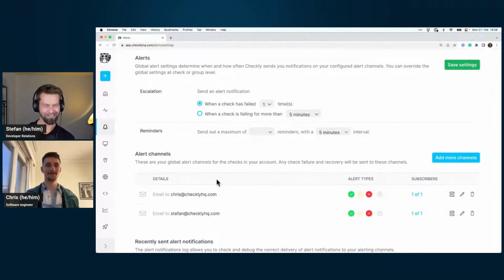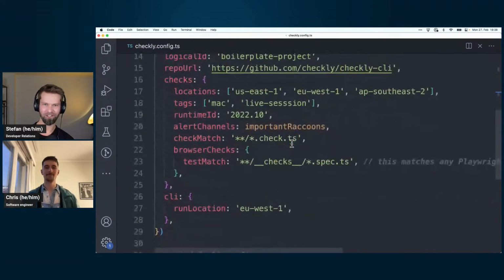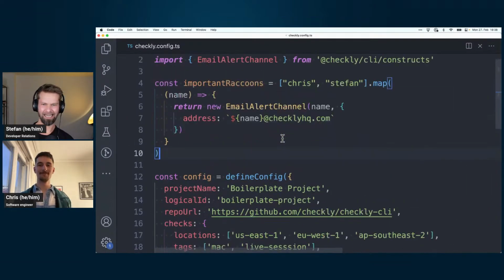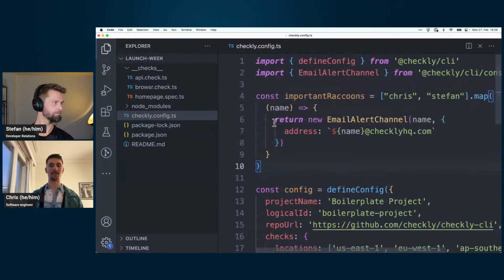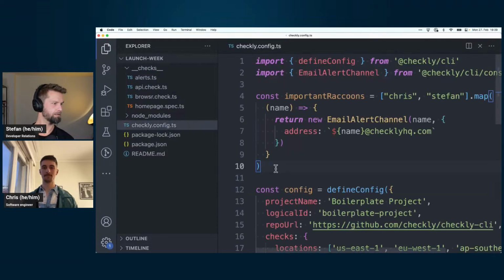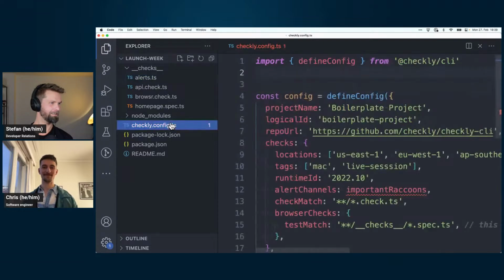But actually, Chris, I'm still not very happy, because when I look here at our Checkly config, I like the way that we have a defined config function, that this is pretty much the general configuration, right? Having another construct in here and other things, it feels already like it gets a little bit messy. How can we clean this up? Well, it's just normal JavaScript, so we can move the alert channels to a separate file and just import that into our config file. So I could just go in here and say alerts.ts and grab this stuff, put it there, and then we can call it a day.